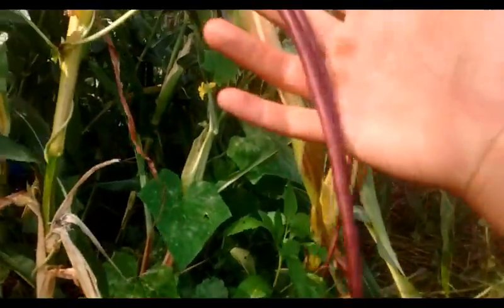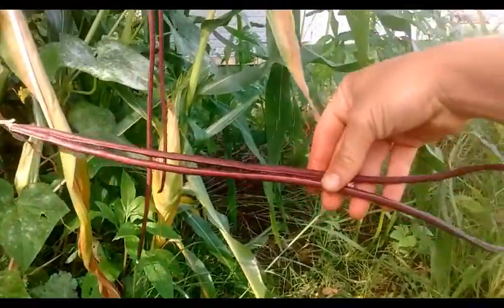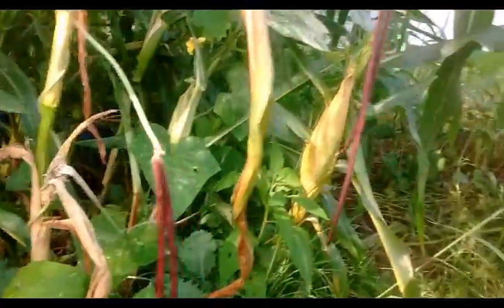Tomatillo plant. Oh, look at these Thai long beans. These are cool, 20 inches long. How about that? I guess these are ready to pick. It's hard to say. That is just magnificent.